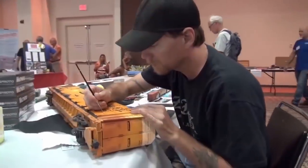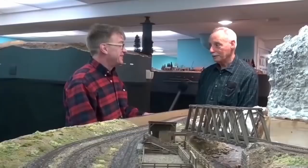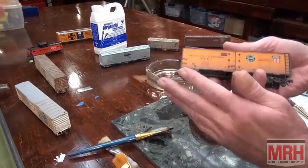We are at the 13th annual St. Louis Prototype Modelers Meet. I'm doing an outdoor photo shoot. We're going to talk about this table saw. That's absolutely magnificent. This is the best hobby in the world.